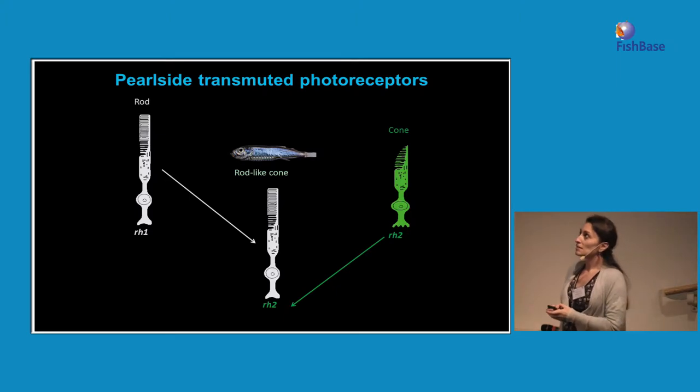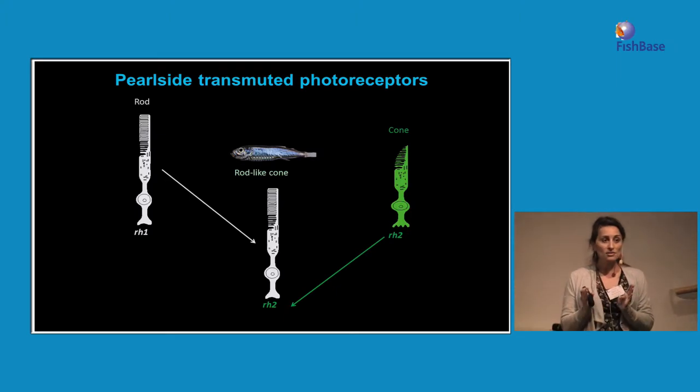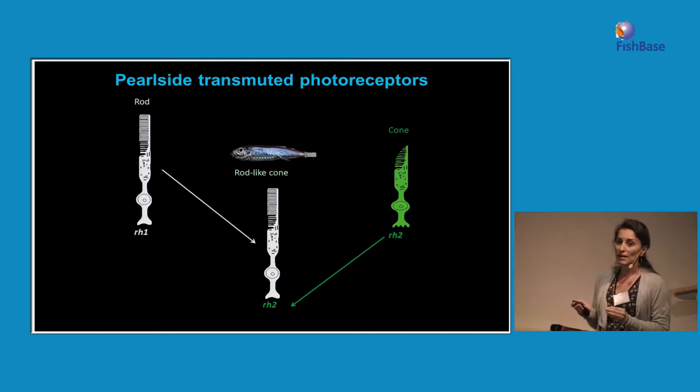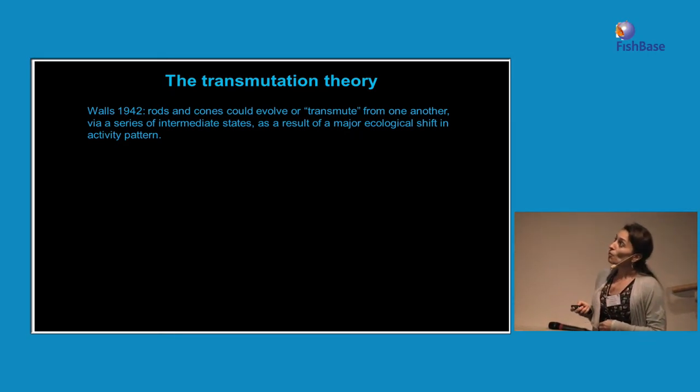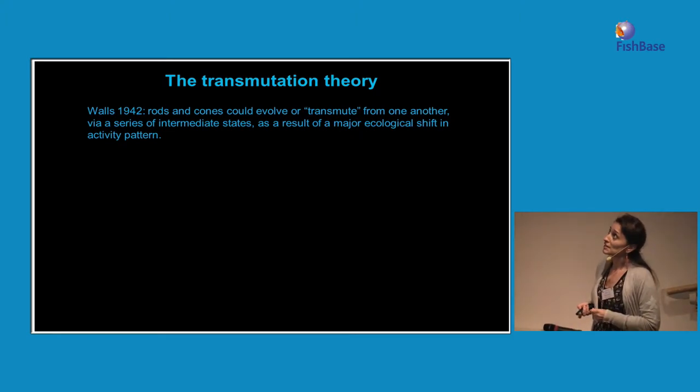So basically, the pearl side has a visual system nearly exclusively composed of photoreceptors that combine the characteristics of both cones and rods in a single cell. Here, the morphology of a rod and the opsin gene of a cone. That's called photoreceptor transmutation. Photoreceptor transmutation was first observed by Walls in 1942 in snakes and geckos. He came up with the photoreceptor transmutation theory, which states that rods and cones could evolve or transmute into one another via a series of intermediate states as a result of a major ecological shift in activity pattern.